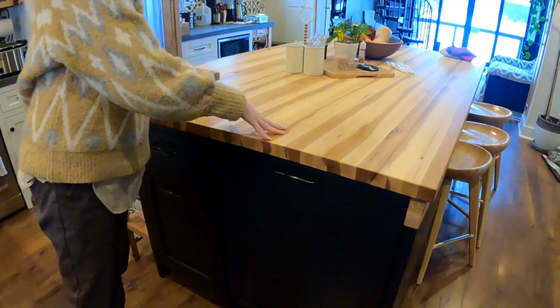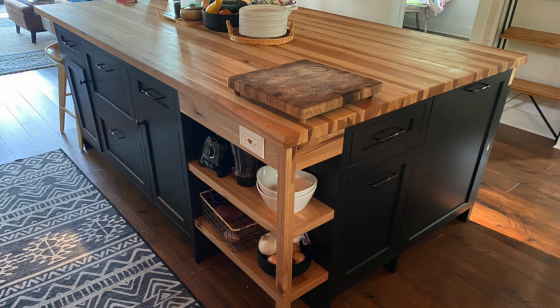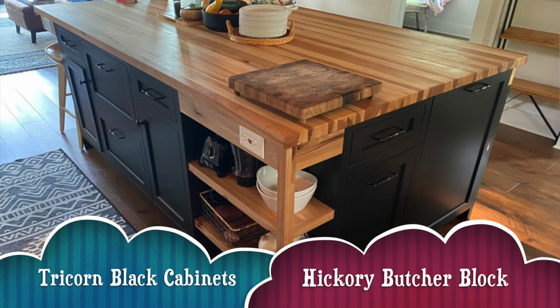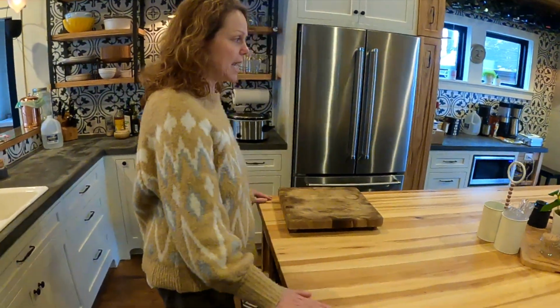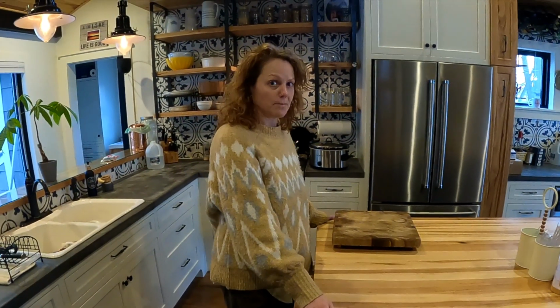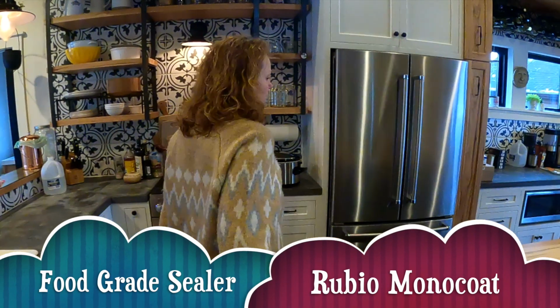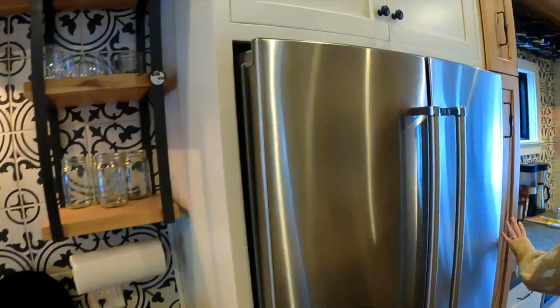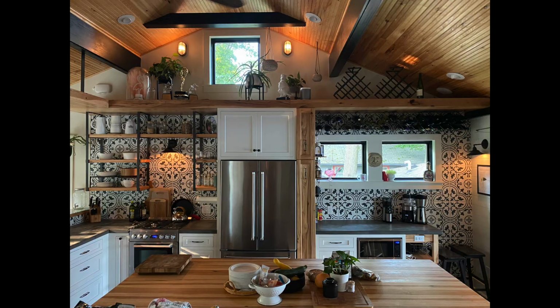Here we chose to make the island a different color than the rest of the kitchen. The cabinets, we painted this beautiful tricorn black. And then we had this beautiful hickory top made by our Amish friends. It's beautiful and we love it. Then over here, we also had some hickory storage made to blend into our cabinetry. We really wanted to mix different textures and finishes throughout the whole kitchen.